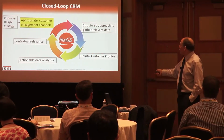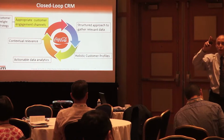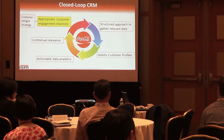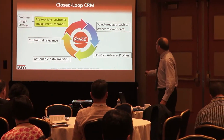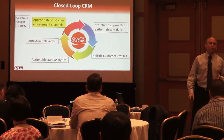That is what I call a closed-loop CRM. And closed-loop means exactly what it says. You start at the top, and you'll see we'll come around and end at the top. So there's 5 components in this second ingredient called closed-loop CRM. And the first component is that of structured, appropriate customer engagement channels.